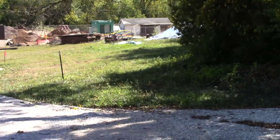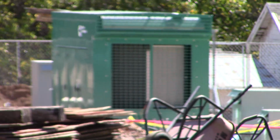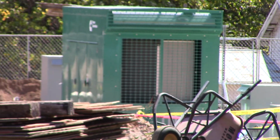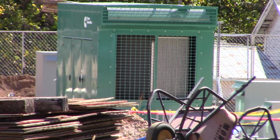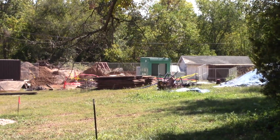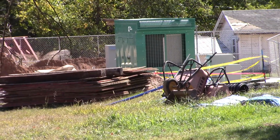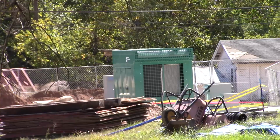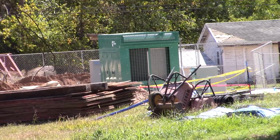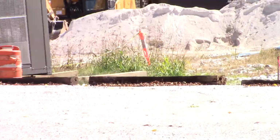Now look at that green piece right over there about where the chiller's gonna go. Is that part of the chiller? Sure is. I don't know what part, but it's part of the chiller. Or is that a generator? I don't know. Let's look back at this.